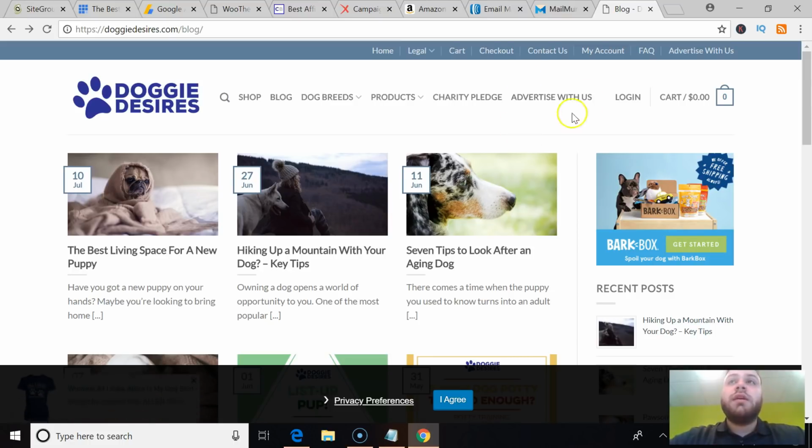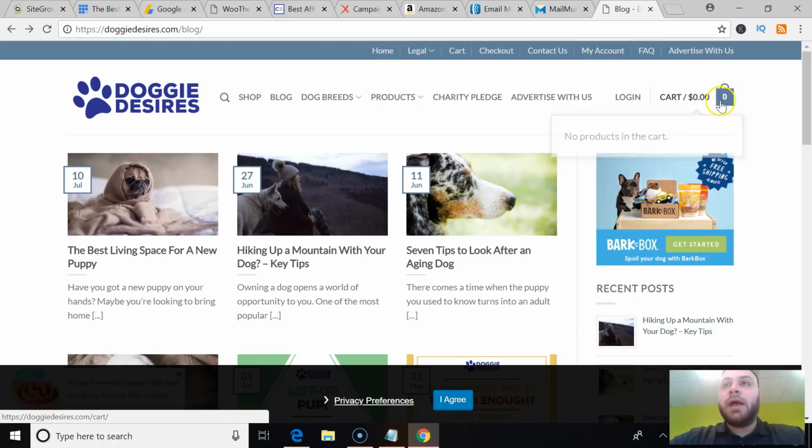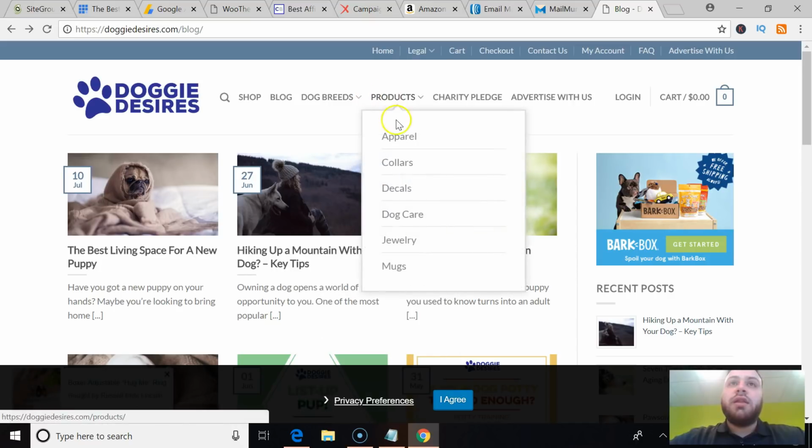Now, another huge way that I'm monetizing it is with WooCommerce and eCom. You can see here that I have my cart, which means that this is a store. If we go to products and then apparel, you can see that I'm actually selling dog products here.